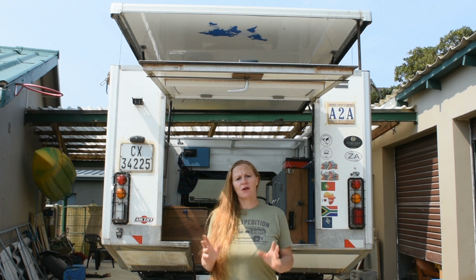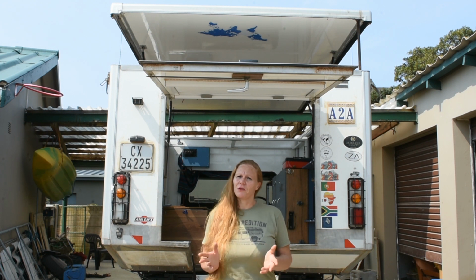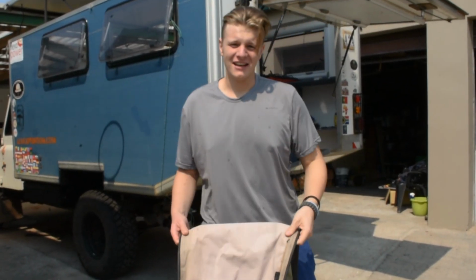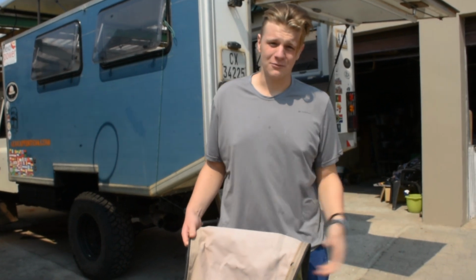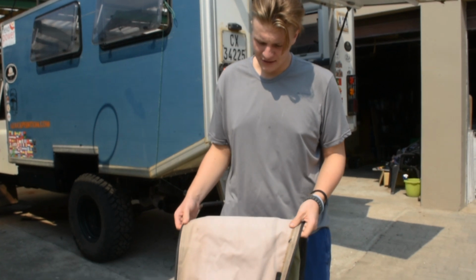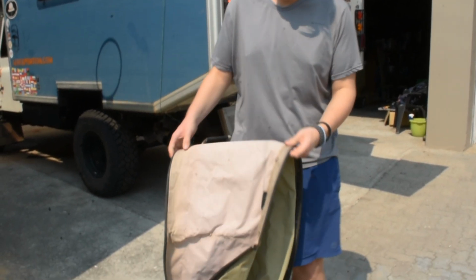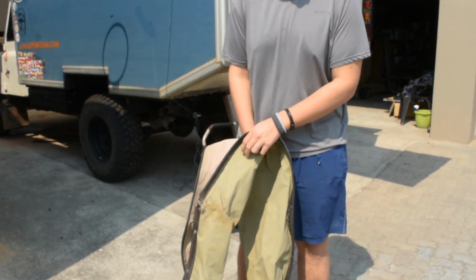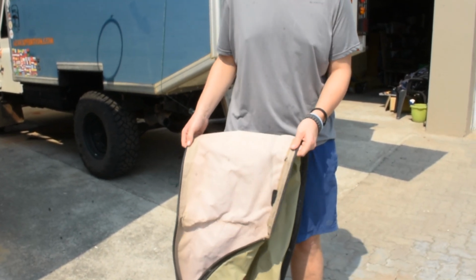Now in the US you get great canvas, but in South Africa we're heavy on the safari thing. So we decided to get some ripstop fabric, which is specific to rooftop tents and it lasts forever. Okay, this was the canvas that we got in America for the first time when we initially rebuilt the Land Rover, and it's held up pretty well. But as you can see, the color has faded from this olive green to pink.